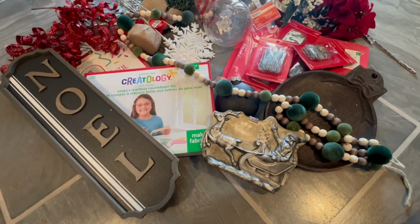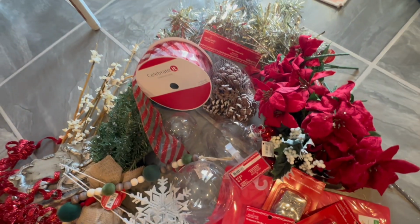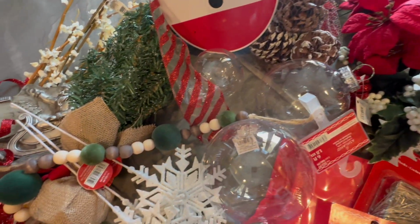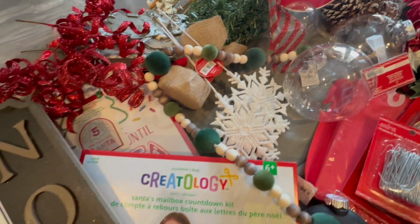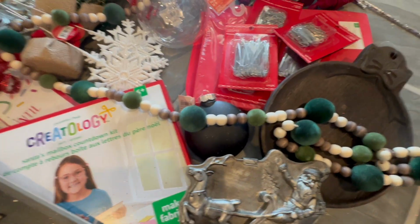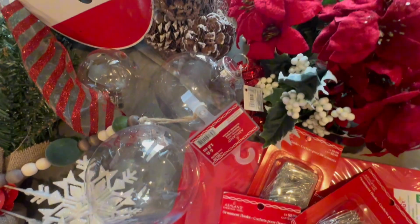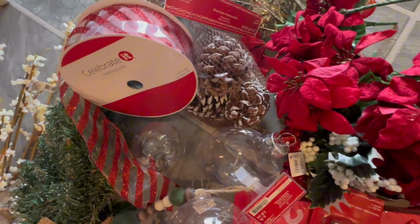Let me know if you guys have done one of these Michael's mystery boxes and kind of what you would rate it. I would give this maybe, I don't know, it's my first time, maybe an 8. It wasn't terrible. I will probably use all of this stuff except for those silver Santa things, but maybe I can repaint them or we'll figure something out next year for them. But all in all, it was fun to do.